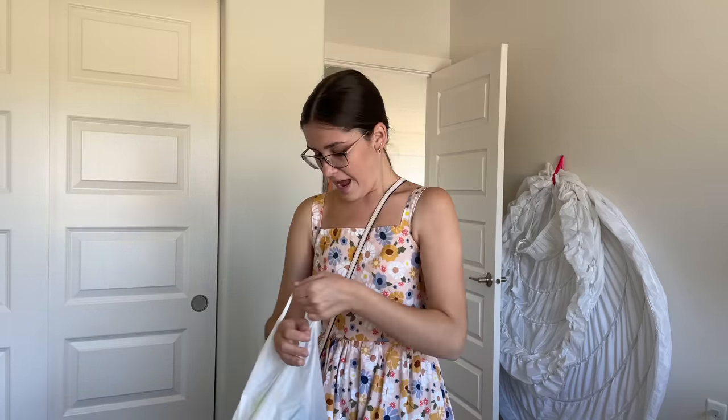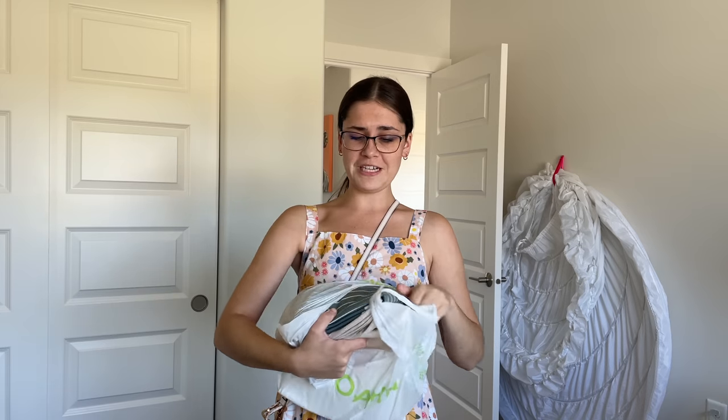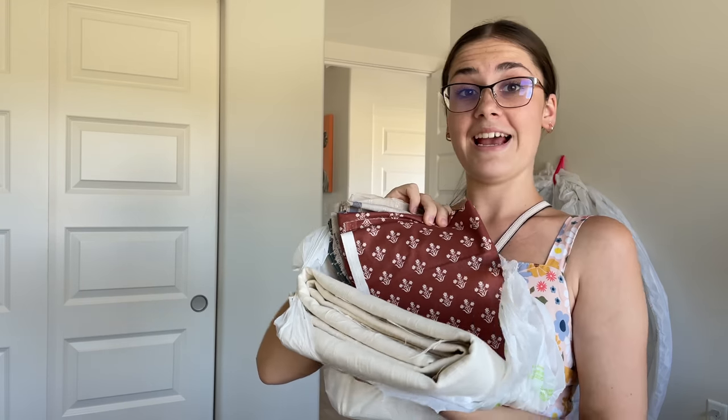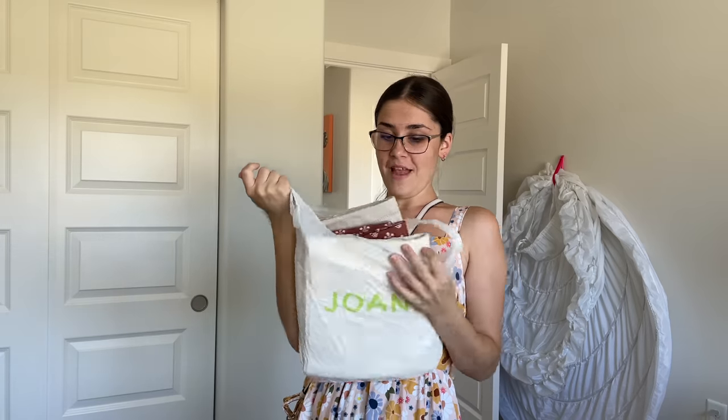I'll make it work. Then I got some things, not for this project, but I do think they're really cute, for a dirndl dress I'm gonna make. So I'm driving up to Leavenworth next week, and I wanted to make a dress to match the place, obviously. But that will be for a different video coming soon. Right now we're going to work on the petticoat.